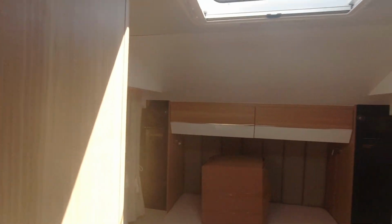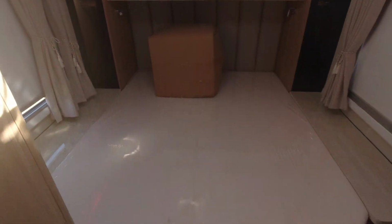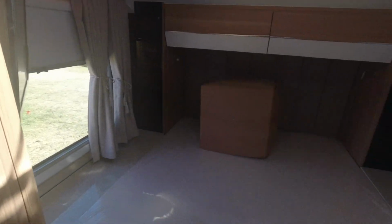Look at that. Beautiful. Let's see, can I open these up? There you go. Pop it open, get some fresh air in here. Let the fresh air come in, or you can block it out. That's nice. Got a vent up there too. Look at this bed, man. Queen size bed. Mom and dad are living in luxury. That's nice. TV back here. You could literally live off grid in here, man.